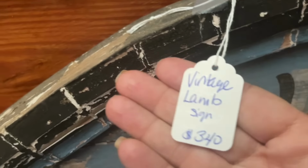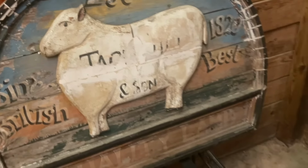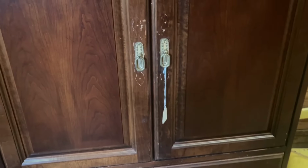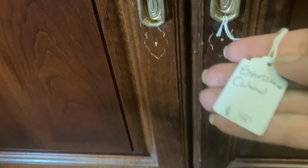And this was a really pretty piece as well. Pricey, but honestly, if it's a genuine antique, probably a fraction of what you would pay in an antique store or an antique market even.